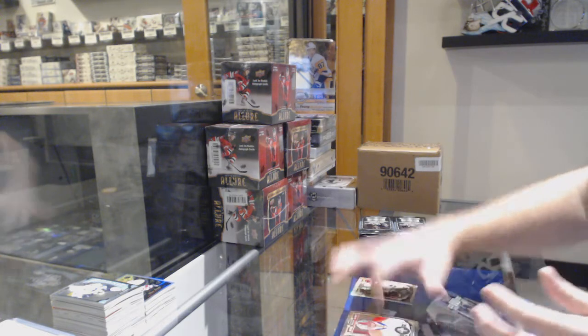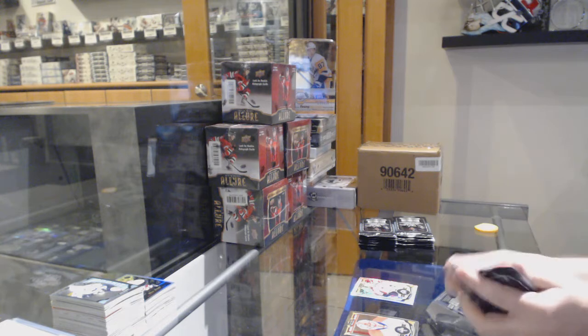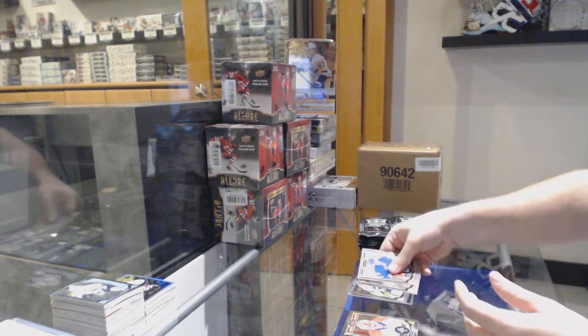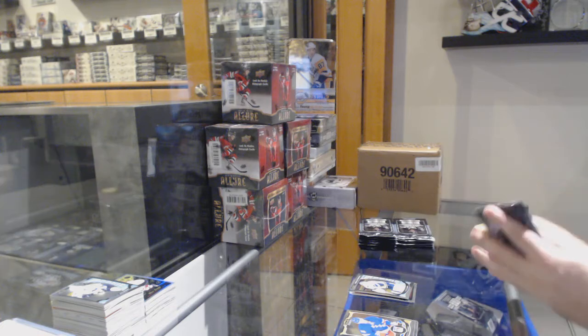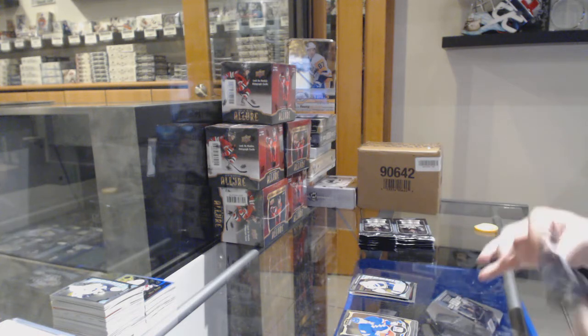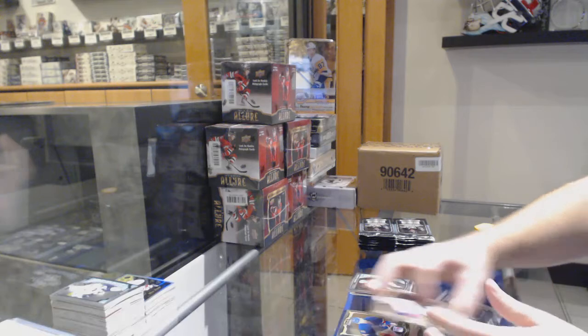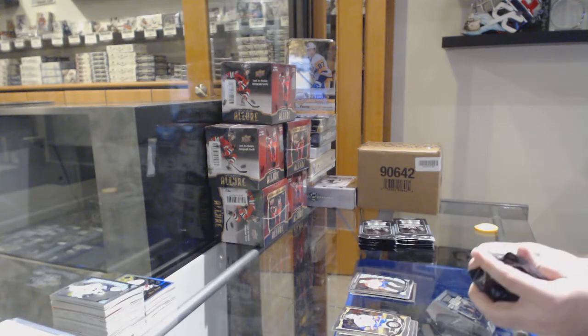Trax of Landeskog for the Avalanche. Retro Subban for the Montreal Canadiens. Saad, Marquee Rookie for the Nashville Predators. What would they give up for him, though? Crawford for the Hawks. De La Rose, Montreal Canadiens, Marquee Rookie.